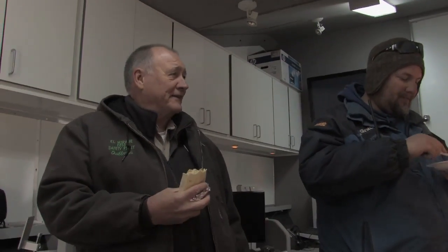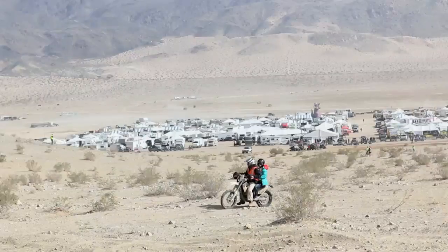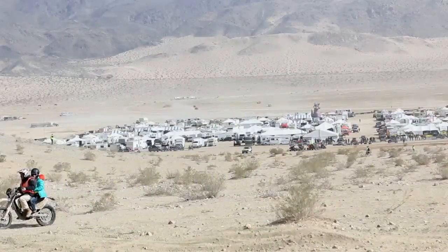There's probably $500 million worth of motorhomes and stuff out here. It's amazing, all the equipment that's out here. It's just mind-boggling. This is what, Dave, the 10th year? Eighth year of this, and it has probably quadrupled since then. It's just an awesome spectacle. It's just great to go watch.